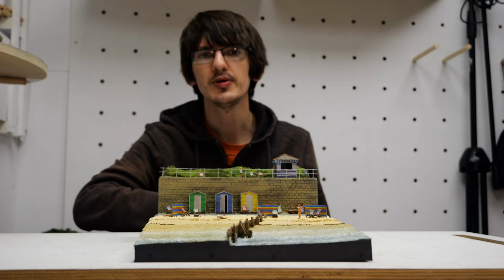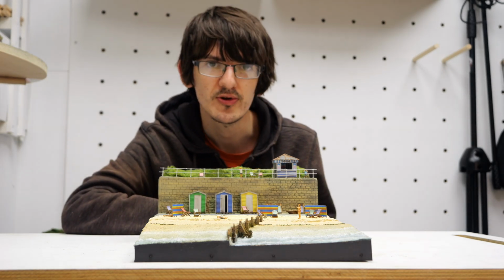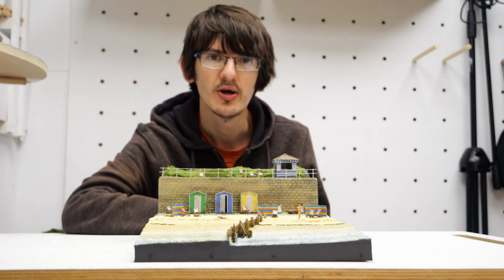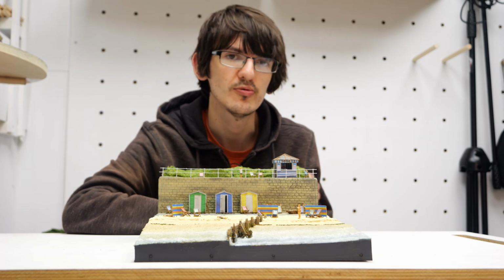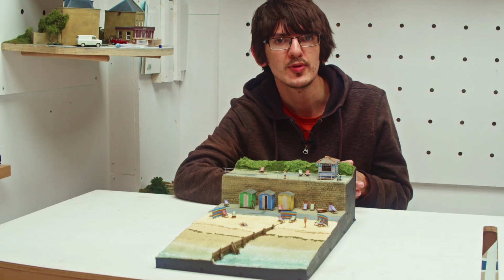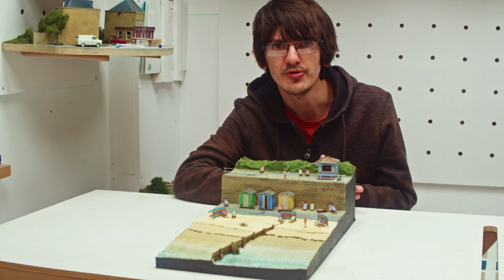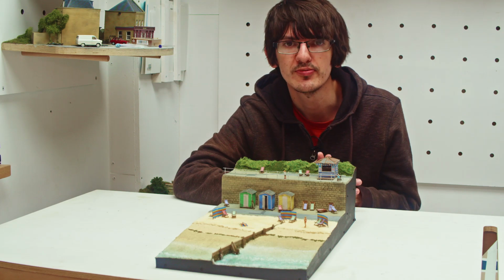So when you're modelling a beach, you should always look out for one thing in particular, and that is of course the prevailing wind direction, because that will give you an idea of how the shape of the beach will change. But even then you do have to be careful, because in some places you'll have prevailing winds from two directions, which will alter the shape of the beach, particularly when you have sets of groins.